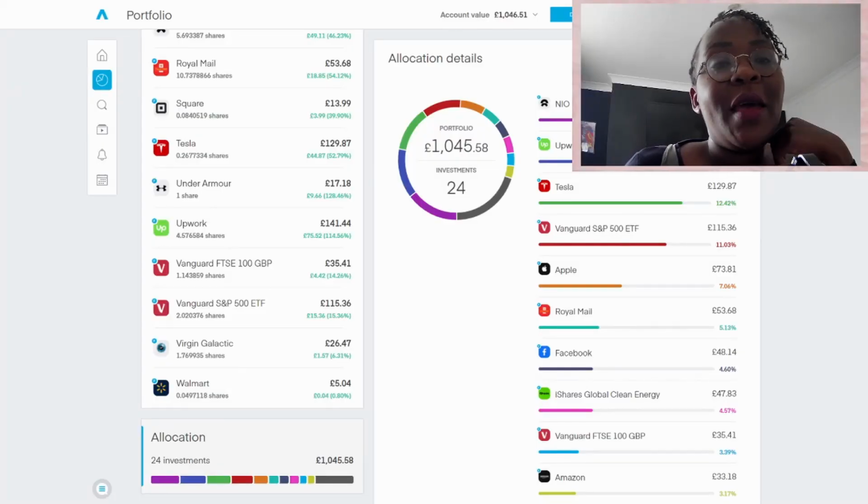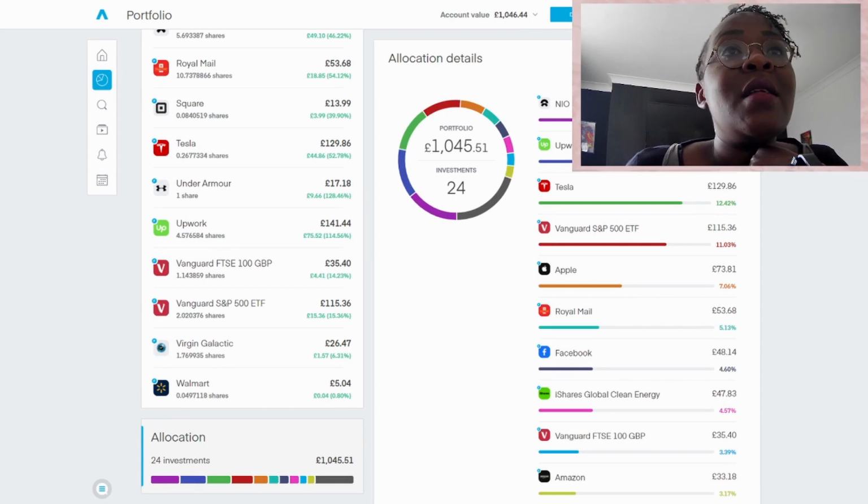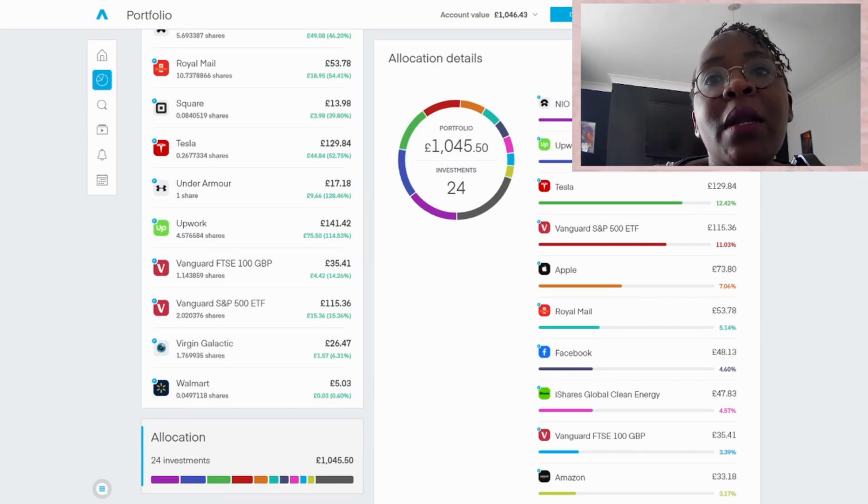Okay, so here we go. This is my investment portfolio as it currently stands in Trading 212. What I really want to share in this video today is an update of what I have in my investment account. Now, in this account, I've stopped putting any more money into it because I want to utilize the ISA a lot more. And so I've just let this particular account grow as it is.